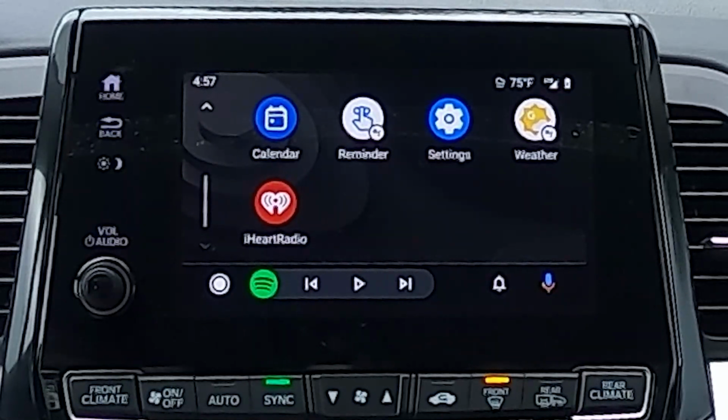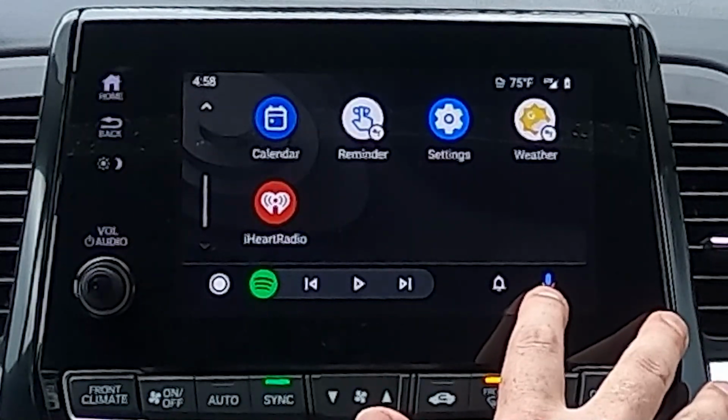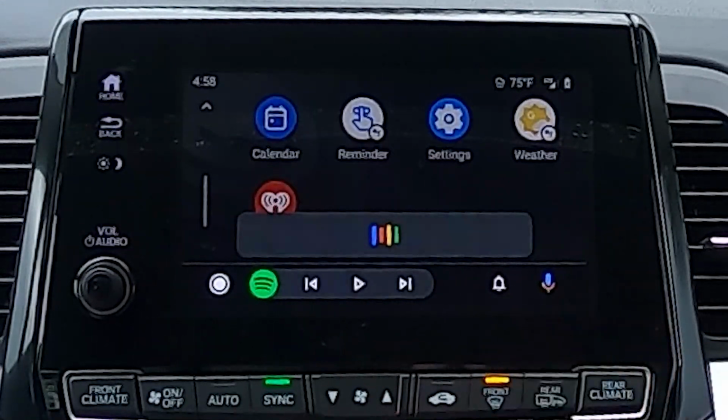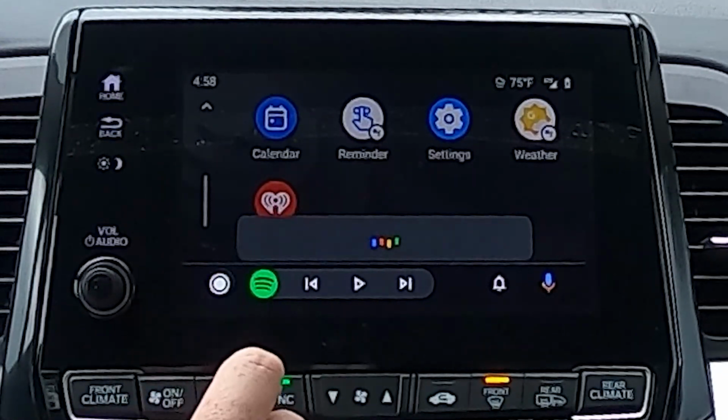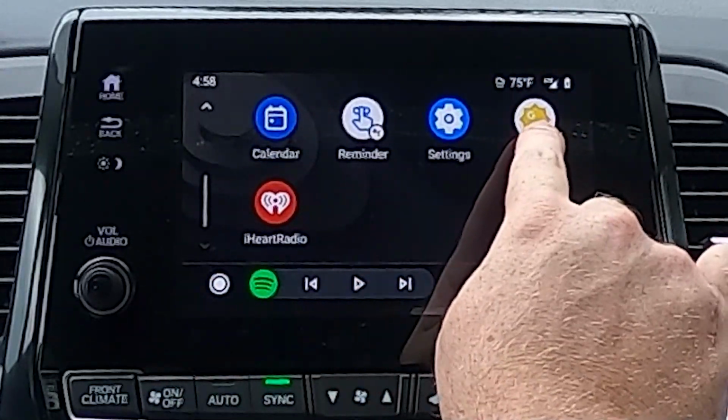I'm going to take this second to throw 15 of the most popular ones up here on the screen so that you can check them out. As we talk about that, one thing I'll mention is that you'll notice there's buttons here for voice command, which I could then ask Google, what's the weather? Or any of my other requests that I would want to do. I don't necessarily have to do that. I could access that weather from the same place in here. I've got a weather button.